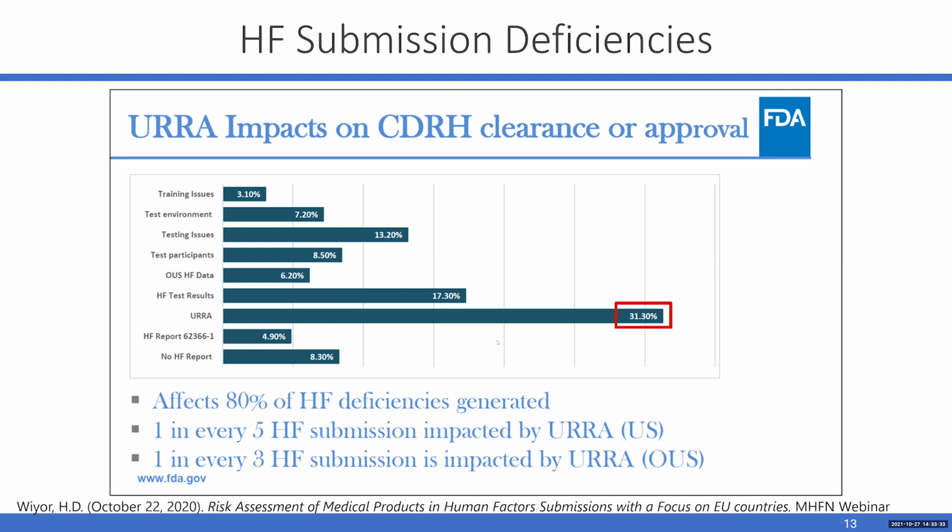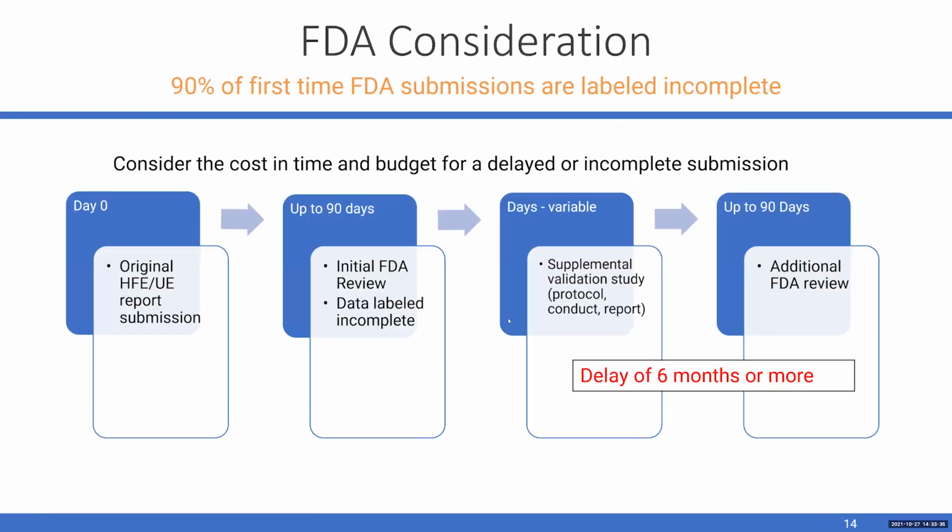All right. So what does that mean? Here's what that means: a delay. Imagine you're coming in for a 510K and you're submitting, and let's say you submitted HF data, but it was based on an incomplete URA.